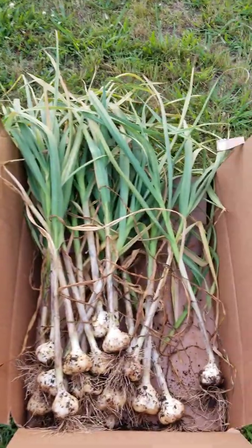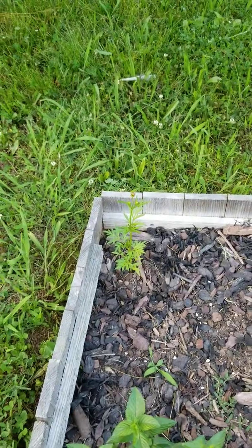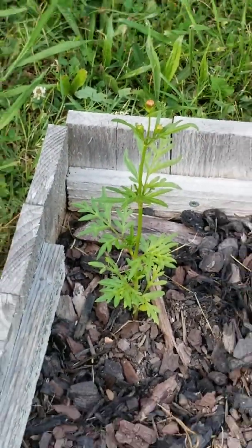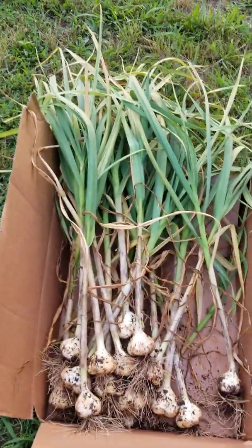Today I harvested my garlic. So much garlic. And over here I've got mint, and then back there that's a Cosmo, which is finally getting a flower head on it. Pretty, pretty. Got chocolate mint and peppermint. Very exciting, but I'm super excited about all that garlic. About 20 heads of it.